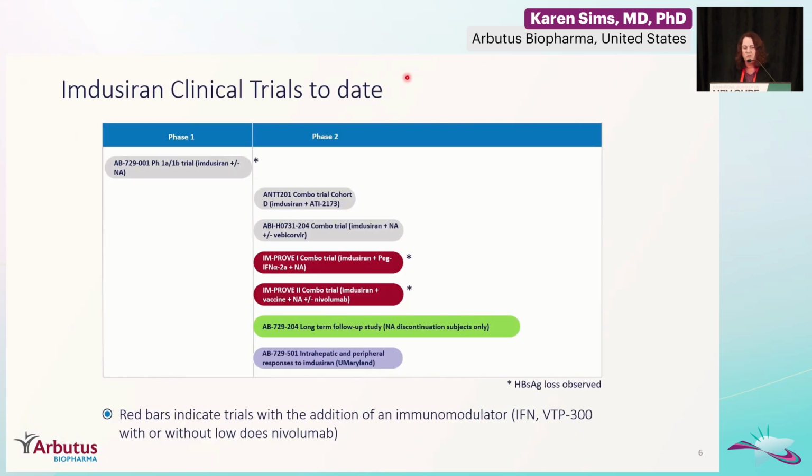So this is an overview of the trials that we have had either completed or ongoing with Imdusiran. So we had a quite expansive phase 1A, 1B clinical trial that I'll touch on briefly, and then several combination clinical trials with various other mechanisms, including a capsid inhibitor, two immunomodulators, which are the two studies I'll focus on. And then we also have a long-term follow-up study for subjects who have achieved nuke discontinuation in our studies to monitor long-term outcomes, as well as an ongoing liver biopsy study in collaboration with the University of Maryland. So in this particular schematic, the trials that have a star are the ones where we've achieved surface antigen loss, so I'll touch on those.